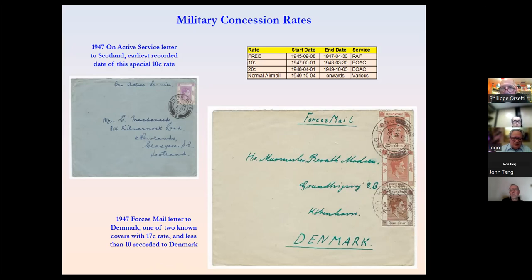And the 17-cent rate, when I got this cover, I couldn't figure out how that rate worked, but it seems to be a second step charge for one extra ounce or an extra half ounce. But the reason I believe that is because Duncan Crewe, when I showed this cover to him and asked for an explanation of the rate, he said he had one to the UK with the same 17-cent rate.